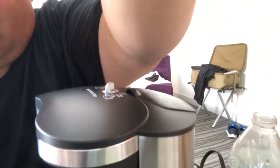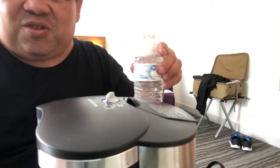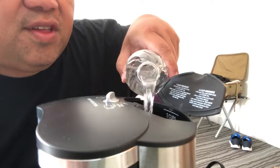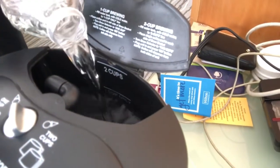And then this is our top. Now I did grab some water from the tap. I just poured it in. And here's the interesting thing about that. Well, I'll put that in. We're going to pour this in. Oh, the nice thing is there is a 1 cup only line on here. Fill it to that. Good.